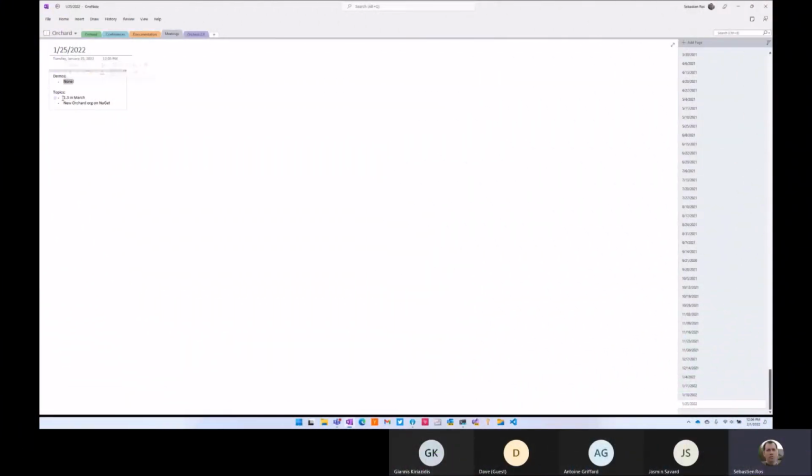Last week, no demos. 1.3, we checked the schedule for next month. New Orchard organization, okay, and I see that Lombiq published some packages under the Lombiq org and the Orchard org.